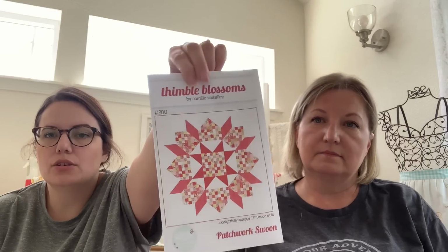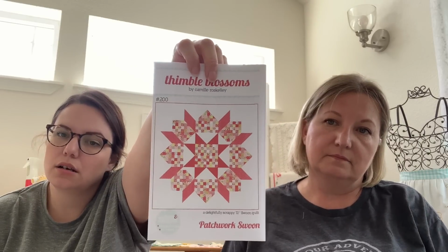I have decided, just now actually, remember I bought all of that blue and white fabric for my husband's quilt? He's a Tottenham Hotspur fan, which is a soccer team in the UK. He wanted me to make him a quilt with those colors, so I bought him a bunch of dark blues and white. I think I'm going to do it like this.